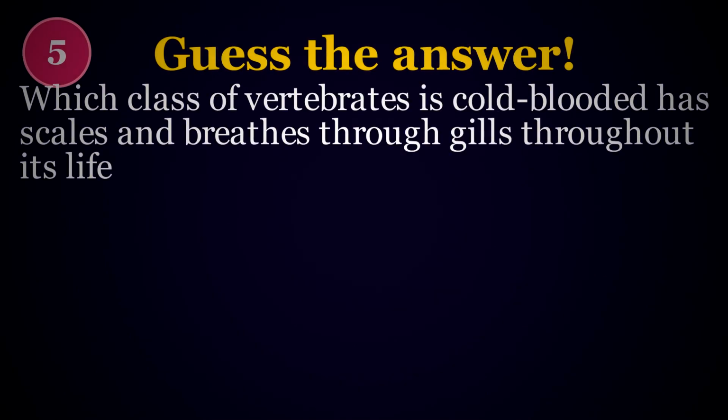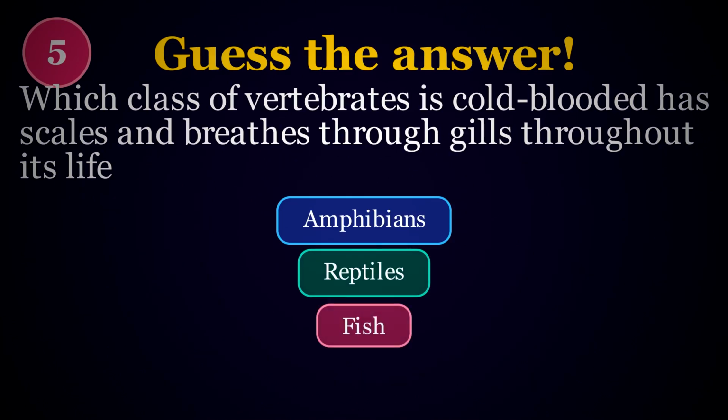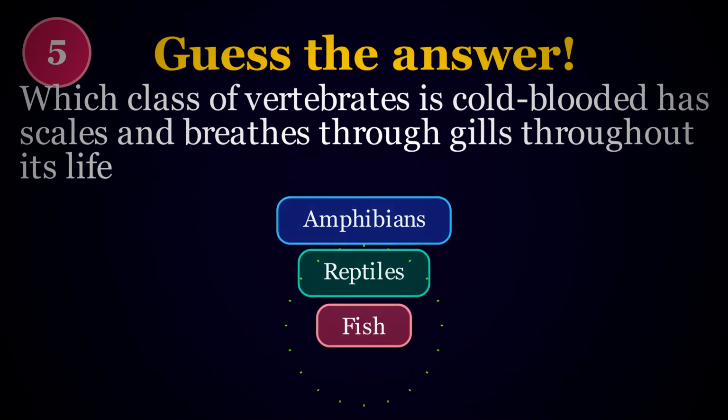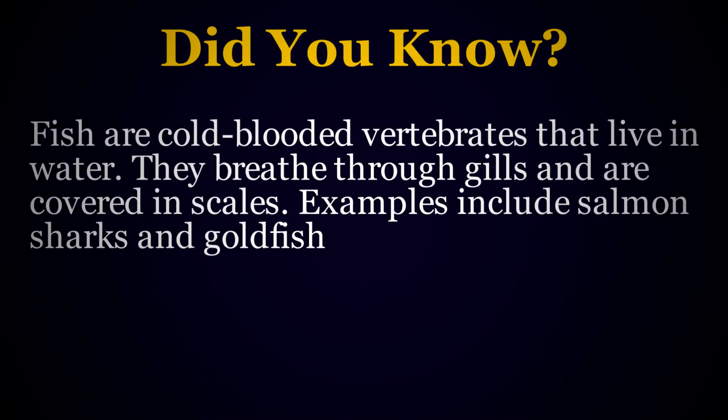Which class of vertebrates is cold-blooded, has scales, and breathes through gills throughout its life? Amphibians. Reptiles. Fish. The correct answer is fish. Here's an interesting fact: fish are cold-blooded vertebrates that live in water. They breathe through gills and are covered in scales. Examples include salmon, sharks, and goldfish.